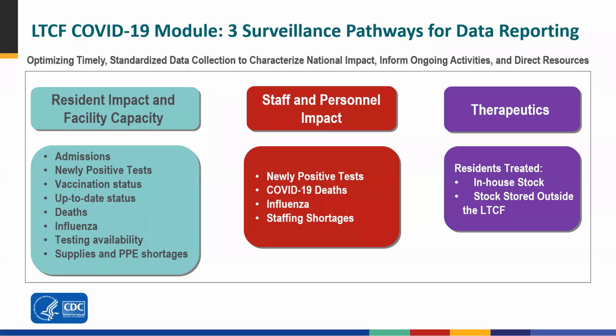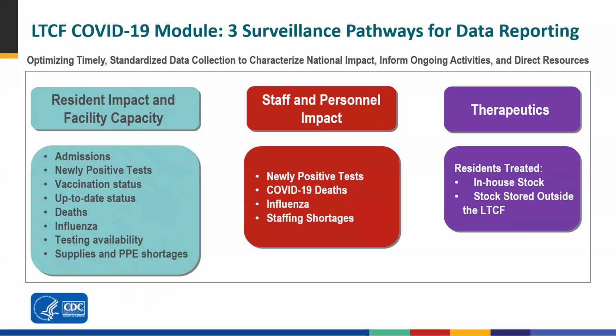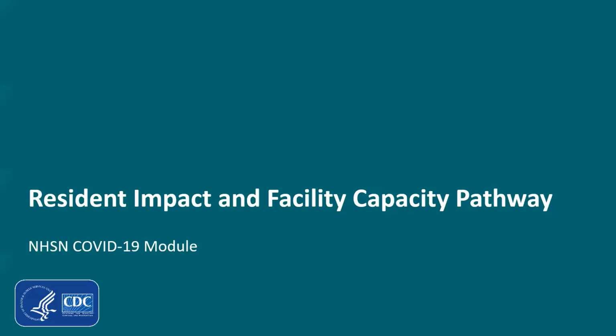Once the updates go live, the COVID-19 surveillance pathways will only consist of 3 pathways. So we will have resident impact and facility capacity pathway, staff and personnel impact, and also the therapeutics pathway. Today, during this training, we will focus on resident impact and facility capacity, which you will hear me refer to as RIFC, and also the staff and personnel impact pathway. So I will now review the updates that will occur within the RIFC pathway.